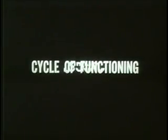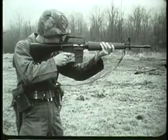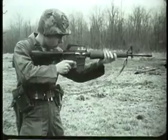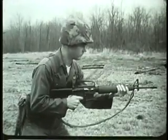These are firing, unlocking, extracting, ejecting, cocking, feeding, chambering, and locking. These separate but interrelated operations complete the cycle of functioning of the M16E1 rifle. Remember, the M16E1 is a gas-operated, air-cooled, shoulder-fired weapon capable of semi-automatic or automatic fire.